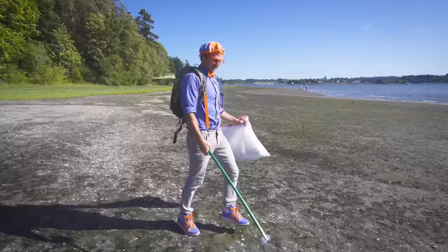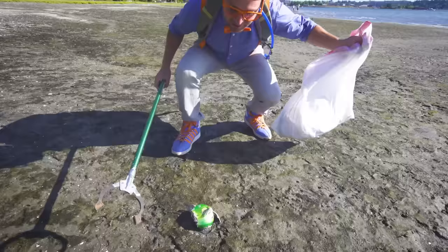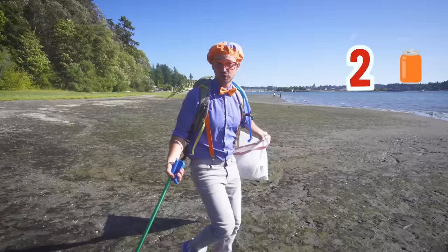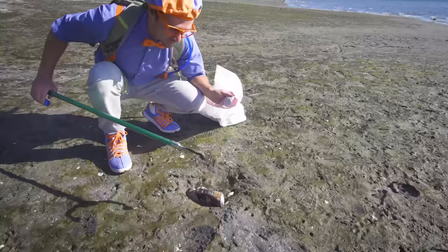Okay, I see a shell, that should be there. Oh, this should not be here. This looks like a soda can. Yeah, a pop can. All right, put it in there. Perfect, we collected 2 pieces of garbage. Wait a second, here's another one.